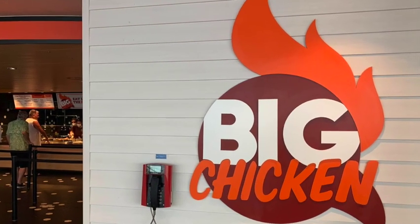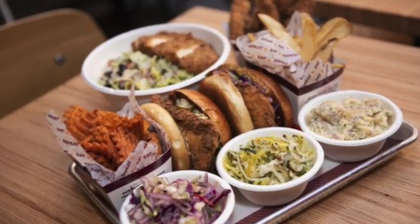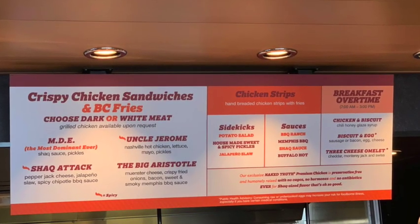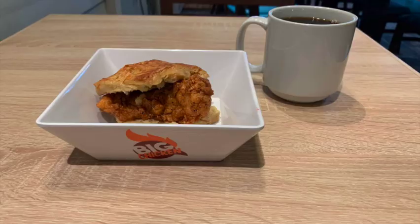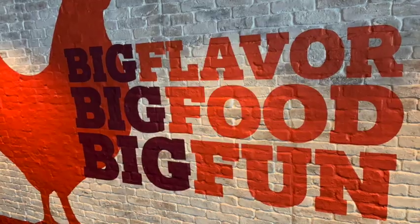Let's start with the food, starting with Big Chicken. Shaquille O'Neal's Chicken Stand is an option you won't want to miss. They've got great chicken sandwiches, a lot of different options, sides to go with those, fries of course, and they're even open for breakfast. I recommend the chicken and biscuit.